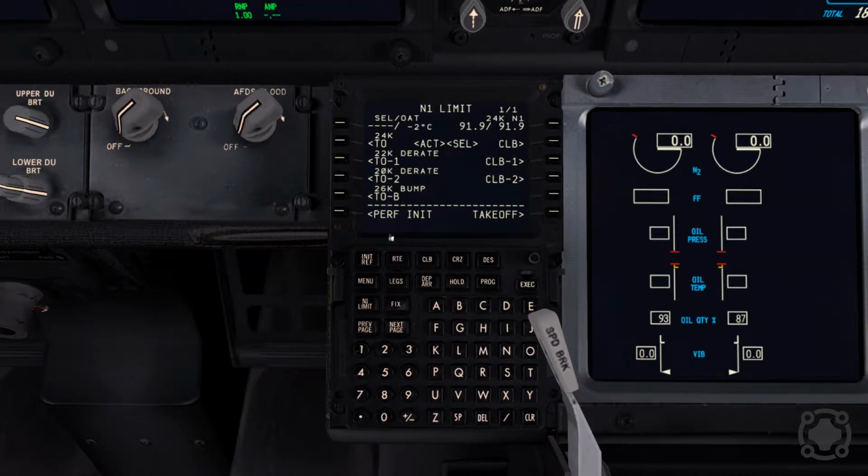Then we'll go to our thrust limitations. We have a little bit of a different setup today. It will be flaps 1 for takeoff, derate of 2, with an assumed temperature of 52 degrees Celsius. So it kind of gives us a really slow takeoff, but we're super light, so it doesn't make a difference. We will use anti-ice on the engines today because it is cold and there is moisture in the air.